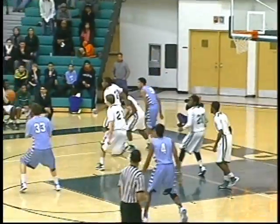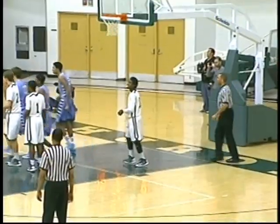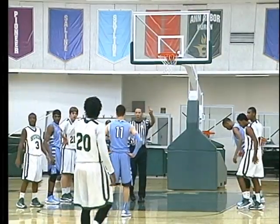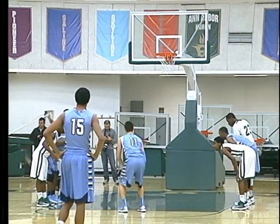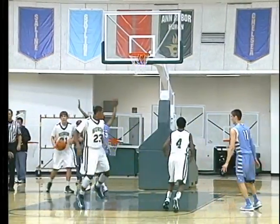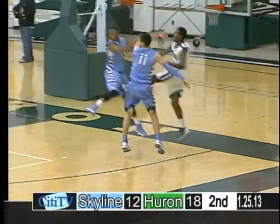Here's a look at that on the replay. There's Wilson back to Bacher. Swish with the three-pointer, and he gets the foul. Oh, Bacher with the rare 4-point play. And that'll knock that 10-point advantage down to 6.